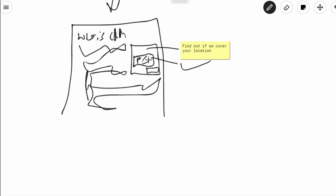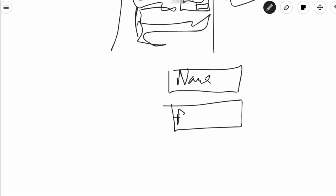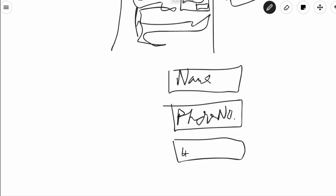Okay, this is good. So we do this, right? Then it takes them through to the next step, and the next step basically has multiple fields. It goes name, telephone number, and also email. And what we say at the top of that is, yes, we can get X, whatever it is, in your location. Get a free, no obligation quote now, or something like that, right?